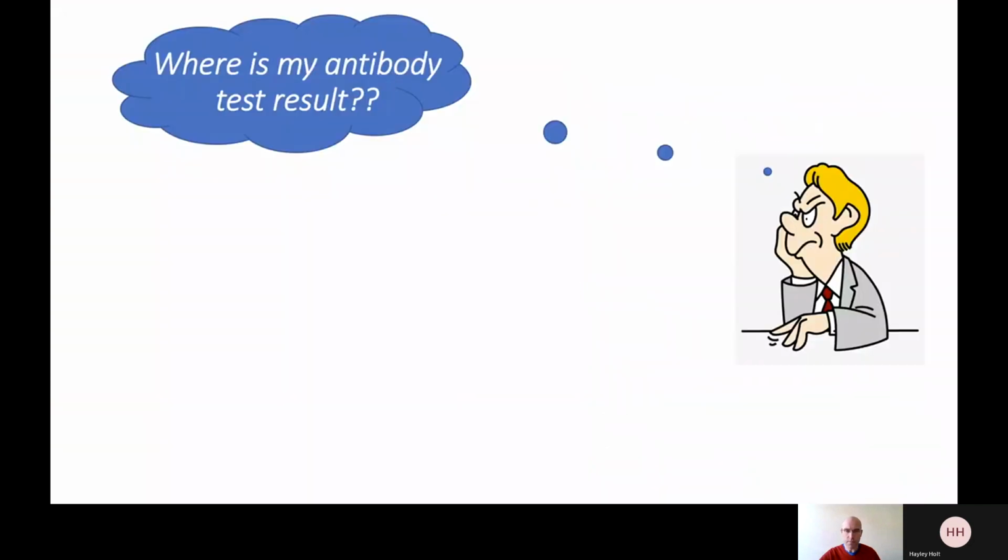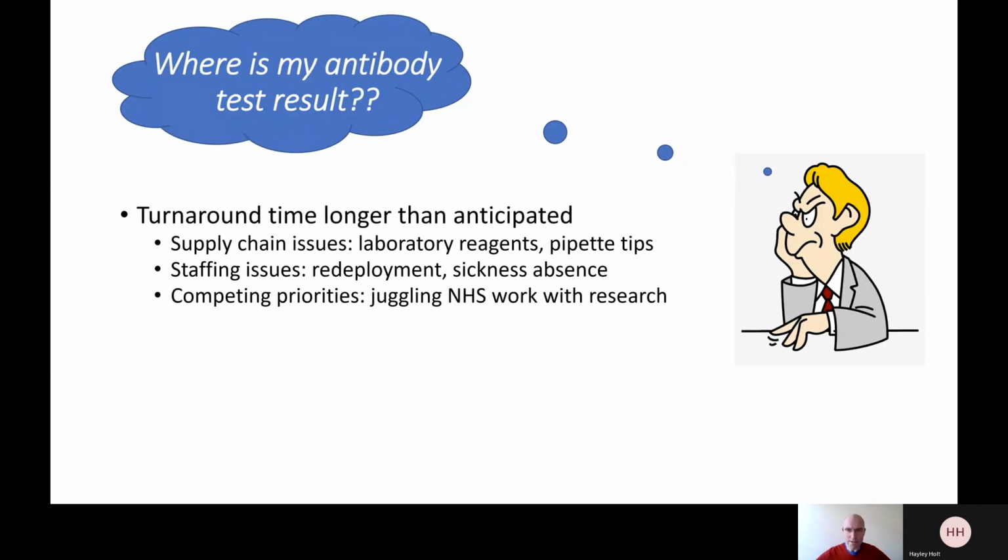So to start on that one, let me first of all apologise that the turnaround time for these antibody tests is turning out to be significantly longer than we anticipated. The three main reasons. The first relates to supply chain issues. There are some national shortages of some laboratory reagents which we're using, and even of pipette tips, which are essential for processing the samples. Second, there are some staffing issues.